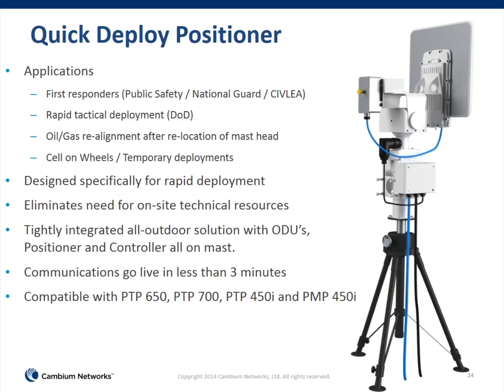This is the quick deploy positioner. It works with our 650 as well as our 450i platforms, and essentially what this allows you to do is go out and power up a radio, and it will automatically seek the highest signal level and automatically align the radio. So you don't need to have an RF expert on site. You can just turn this thing on. It will, within about 3 minutes, identify the remote end of the link and establish that connection. So it's a quick way to establish connectivity into areas without having to do a lot of network planning and send a lot of technical expertise into the field.